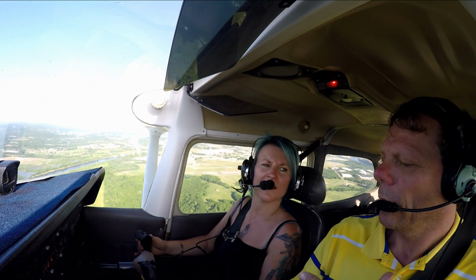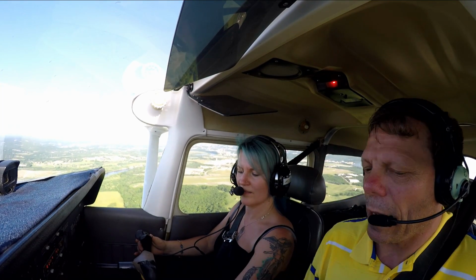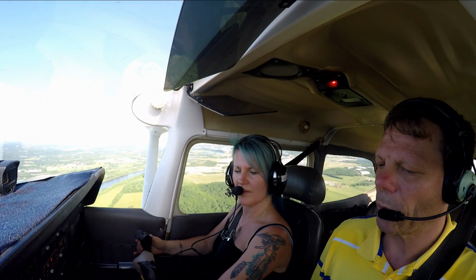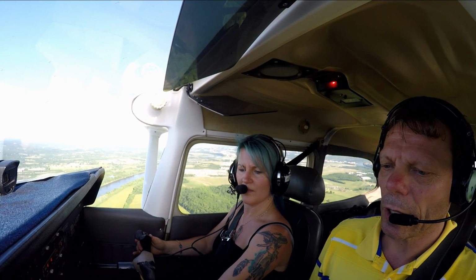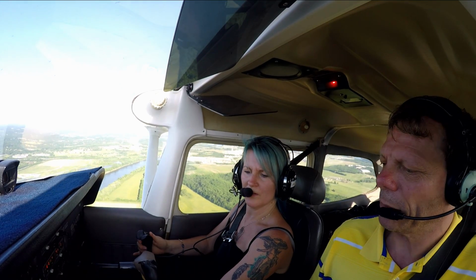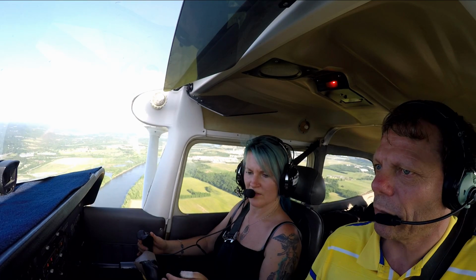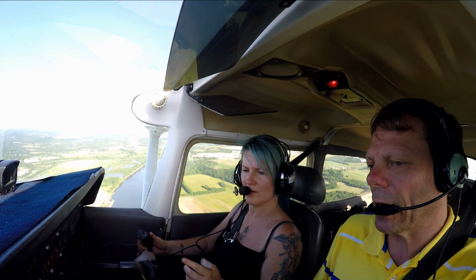So, let's pull the power back, carb heat on, pull it back to 1500 RPM, go for it. Pull it back. Pull, pull, pull. All right, now feel how heavy this becomes? Yeah. Okay, so what we do is we trim it a little bit nose up so we don't have to pull that much.